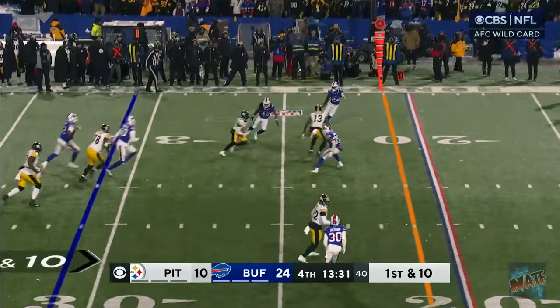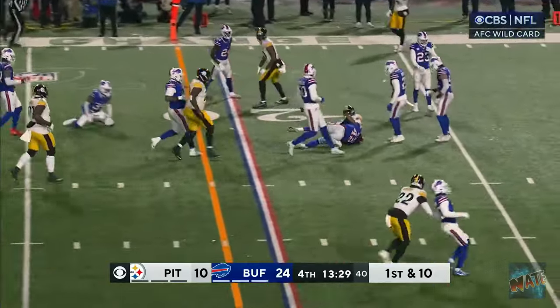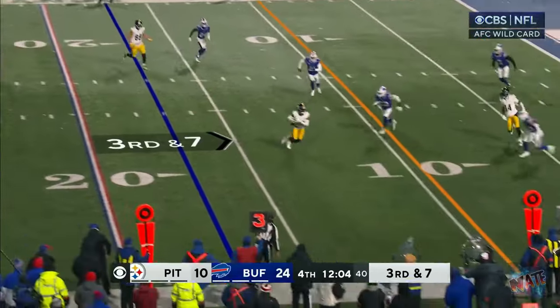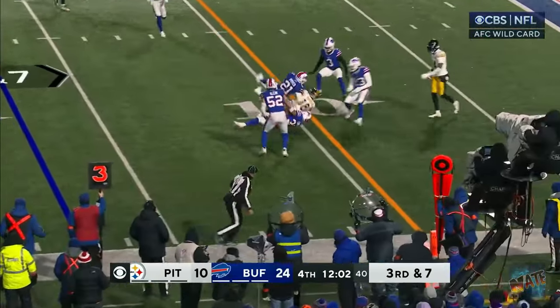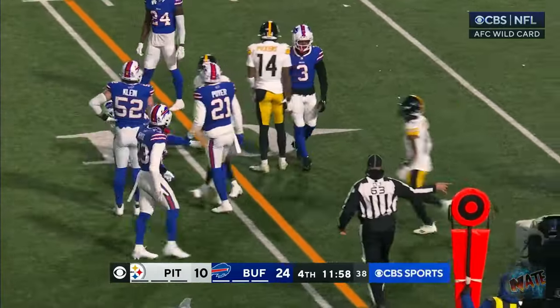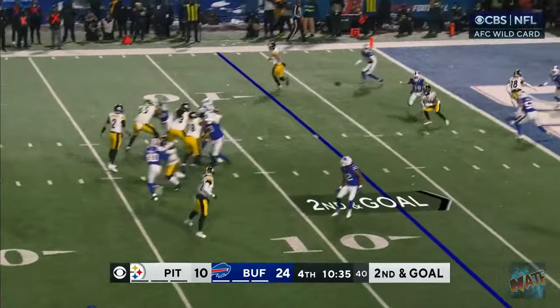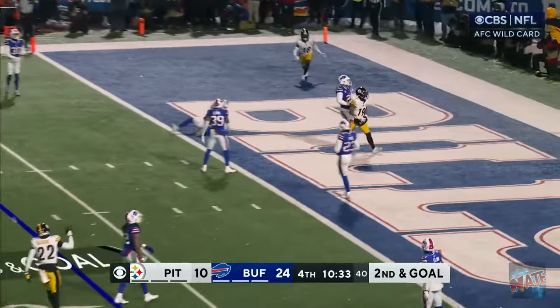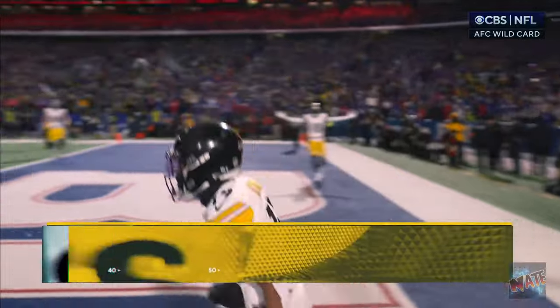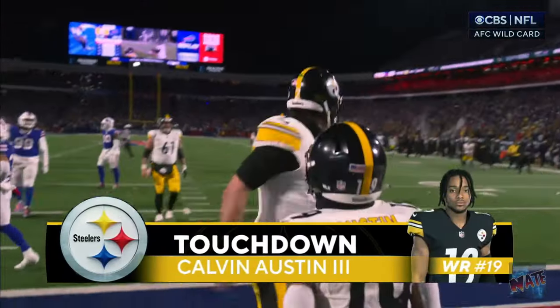And Rudolph completes it to Johnson. What a nice cut upfield. Third and seven. And Johnson makes a little move near the sticks. They're going to give him the first. He's got the first. Across the middle. They got a touchdown. They worked on Lewis again. You called it. Yep, and Austin has the score for the Steelers.